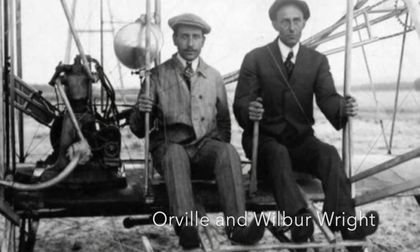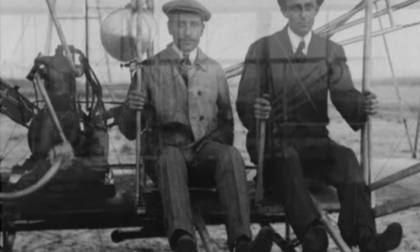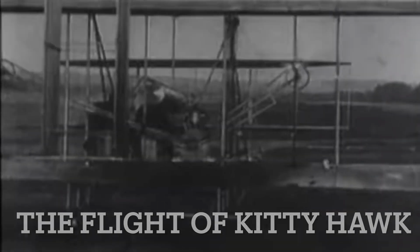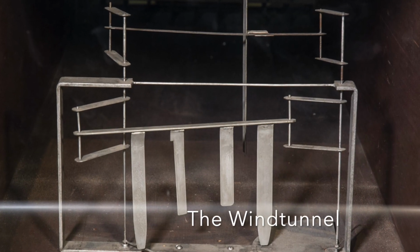On December 17, 1903, in Kitty Hawk, North Carolina, Orville and Wilbur Wright successfully flew the first turbine engine-powered aircraft in American history that flew for 12 seconds and went 120 feet. The Wright brothers also introduced new technologies such as wind tunnel testing and helped progress and improve aeronautical engineering.